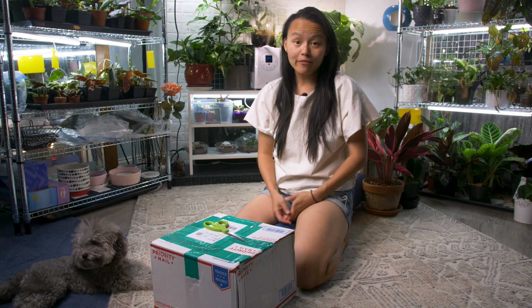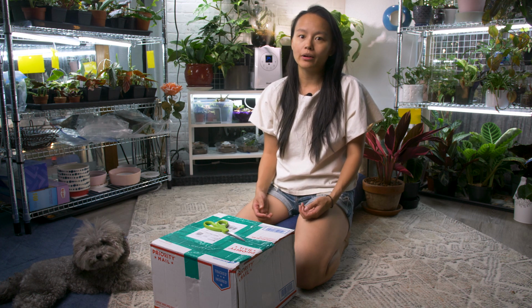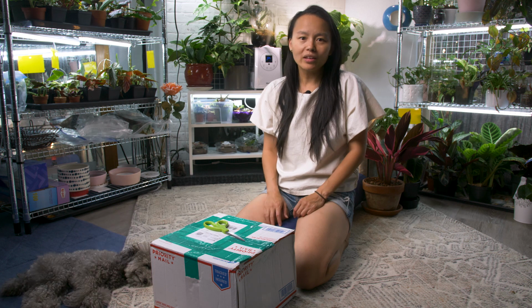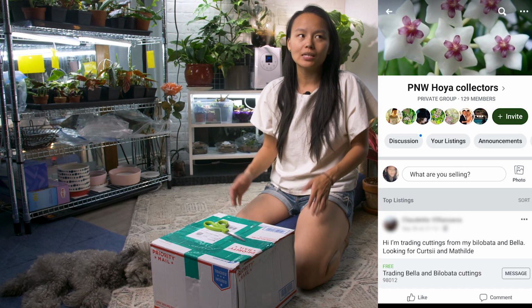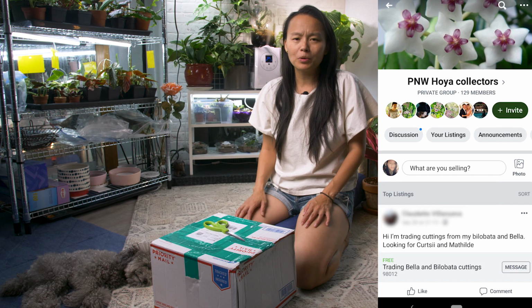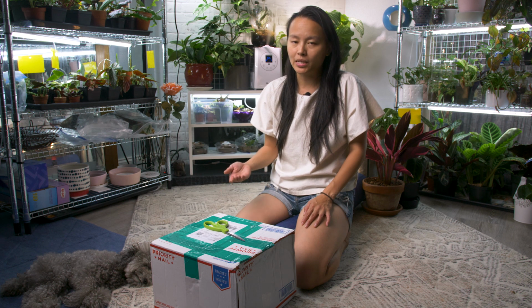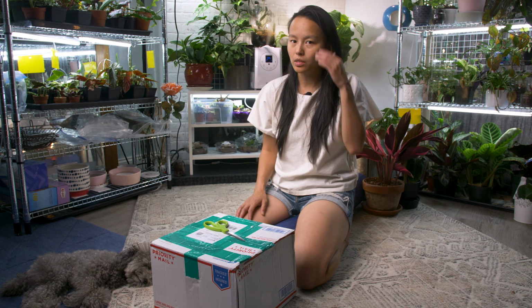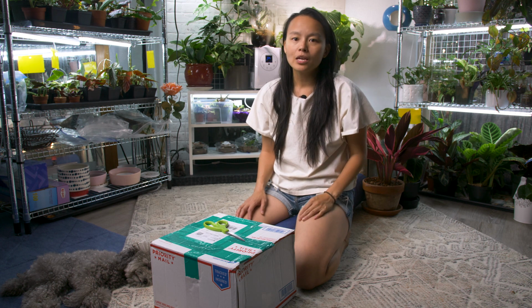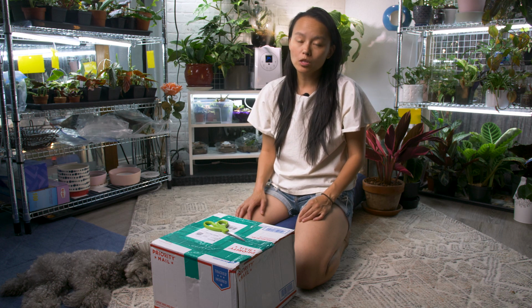So now that I have most of the common Hoyas, it has been difficult trying to get the more uncommon Hoyas locally. And of course I turned to my plant community on Facebook, asking for advice. Mainly to see people's experience if they've ordered directly from Thailand, because that's definitely something I've been thinking about doing.